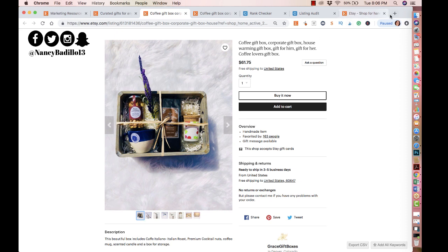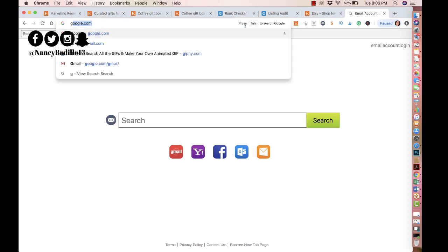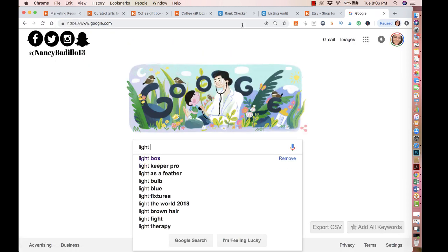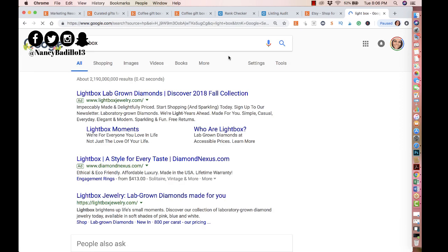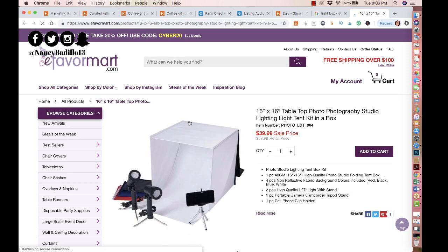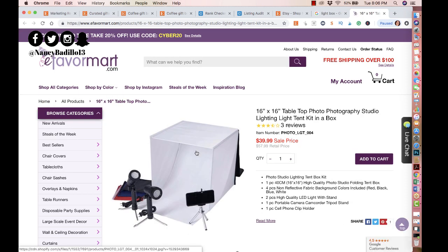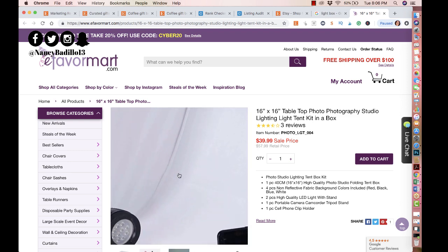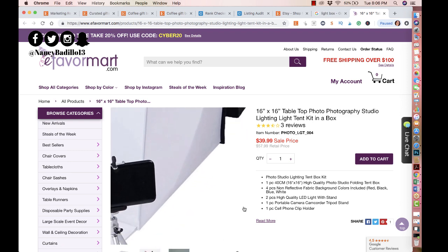What you could also buy is a light box. I don't know if you ever heard of these before. I actually have one from my candle store, and the light box basically looks like this, and you could buy them on eBay or Amazon for relatively very cheap. Like this one is $39, and you put the items in here and you take a picture.